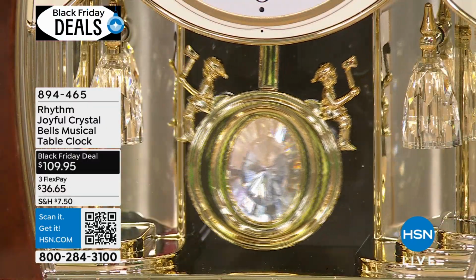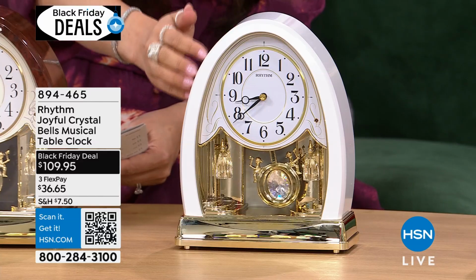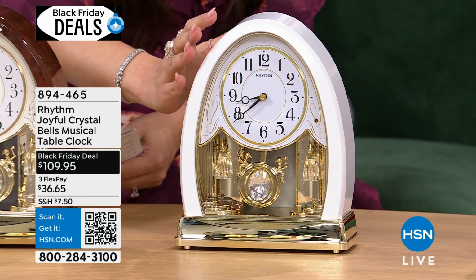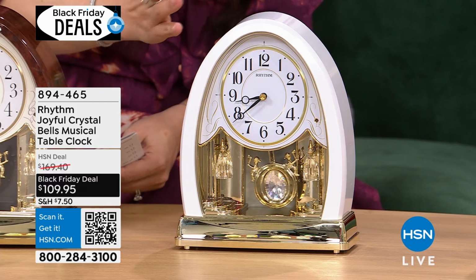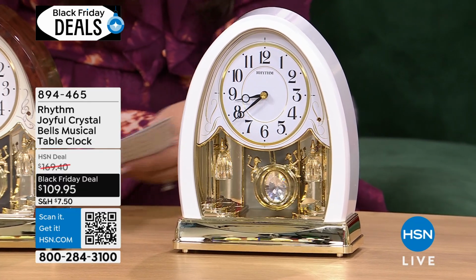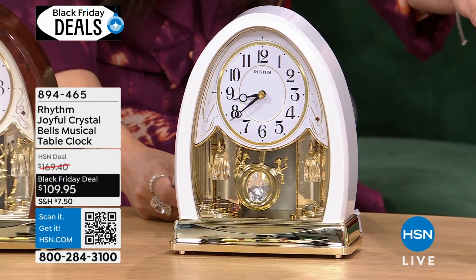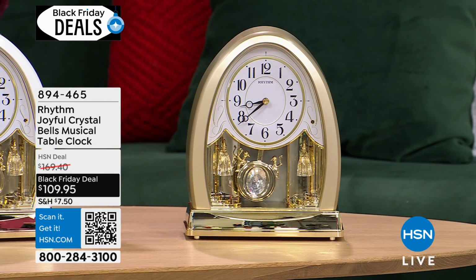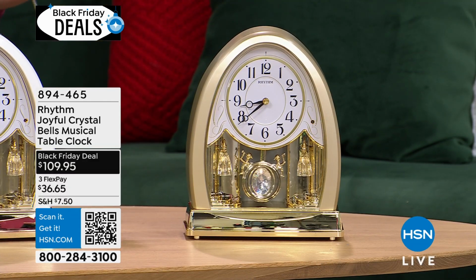We also have it in the pearl, which is a beautiful white that has an iridescent kind of look to it. You might not be able to catch that through the screen, but when you see it in person, it has this beautiful iridescent look. And then we also have the champagne. So it's not a gold, but it's also not a silver. It's kind of that champagne color, also has a little sheen to it.